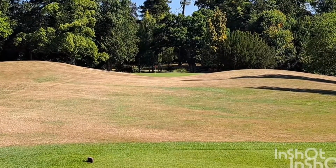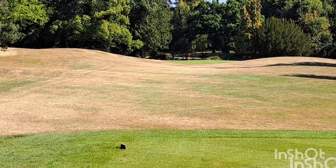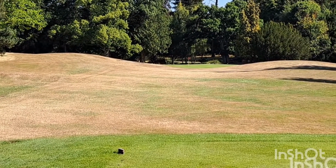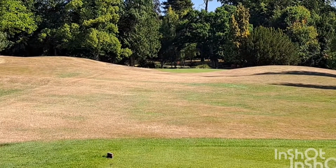Fourth hole at the Rolls of Monmouth. First of the par 3s, 156 yards. I can't see any bunkers, a couple of humps either side. Oh, there's a bunker just slightly before on the left. So humps either side, hit it straight, hope for the best.